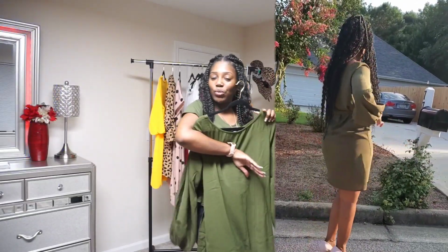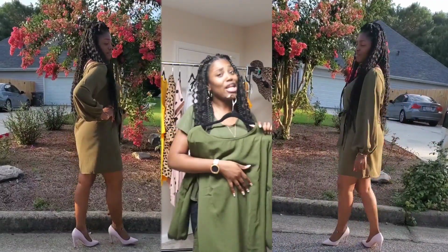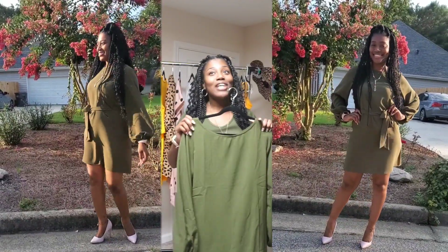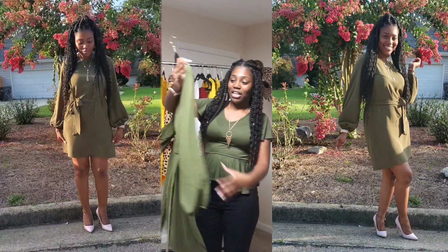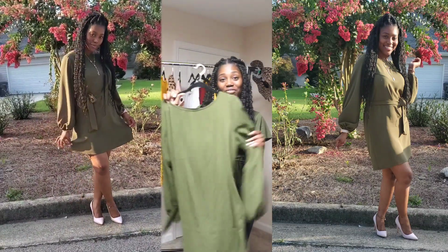Look at that. That looks cute with green. Pink and green is so cute together. And no, I'm not an AKA, but those are actually some cute colors together. So yes, that was also another item that I got from Shein.